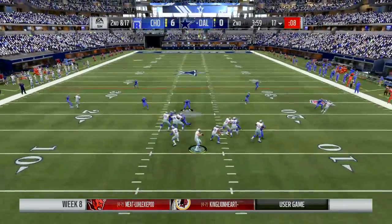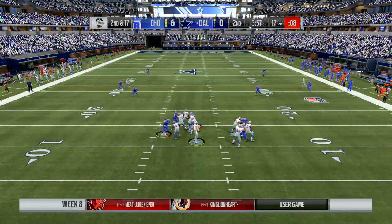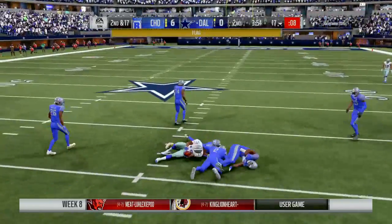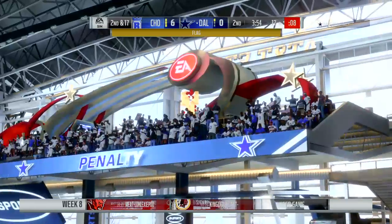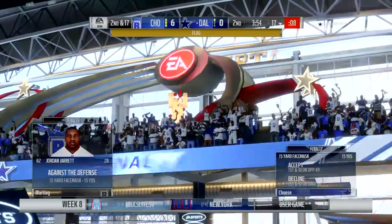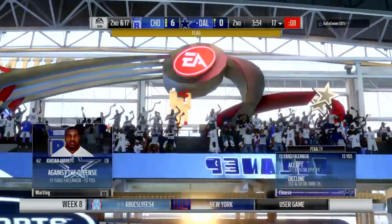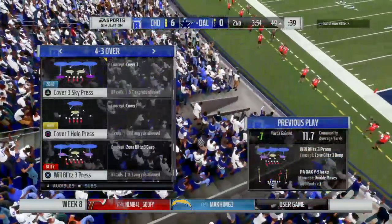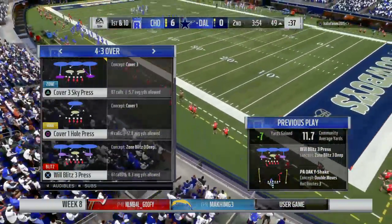Here's Prescott. Over the middle, Cooper with it. And he'll be brought down. Oh, that's a face mask. Certainly looked like it. Indeed, here come the flags. So they'll take the yardage and tack on 15 more for the face mask.